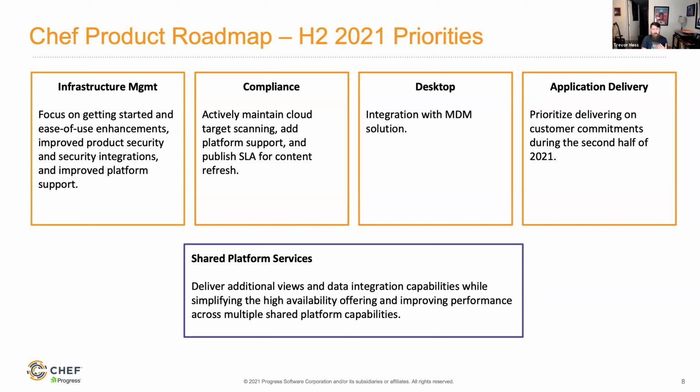In the land of compliance, we're working on maintaining our cloud scanning capabilities and expanding platform support, as well as publishing an SLA for content refreshes. So when one of those governing bodies that controls some of the security standards issues an update to one of their profiles, we want to give you an understanding of how long it'll take us to get an update to ours that follow those guidelines.